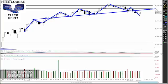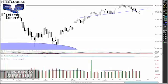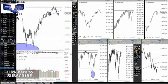Obviously, we're breaking out of this resistance line as well too. So you can see we're starting to roll over. You can see here that we're starting to roll over like that. It's getting a really big rounding top through there. So that's what I'm seeing there, guys. Obviously on the S&P as well too.